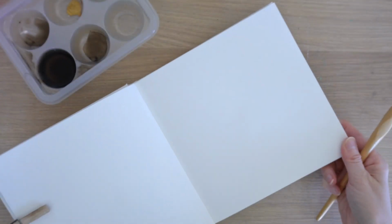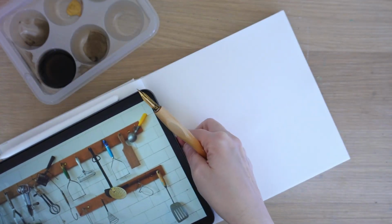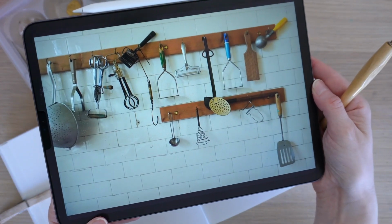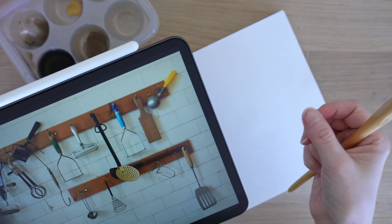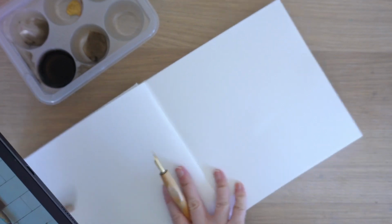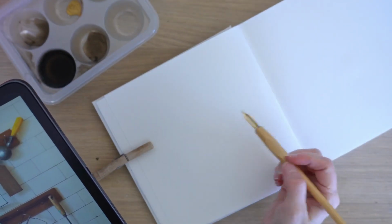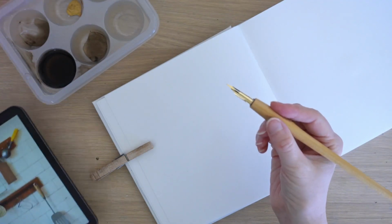Okay, I've got my sketchbook, I've got my peg on my sketchbook, and I'm going to just find a photo. I think the first one I'm going to use is going to be this one, and that might seem a bit weird, but I like it. I think it's cool, and I think it would work really well with the dip pen to draw all these different utensils. I'm going to give that a go. I don't know whether to do it maybe on this side of the spread, come in across here, and then I can do something else over there. So yeah, I think that's what we'll try first.